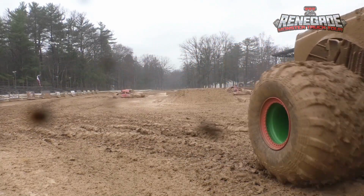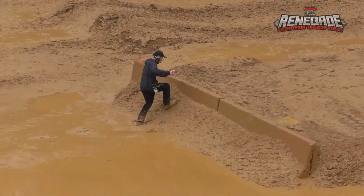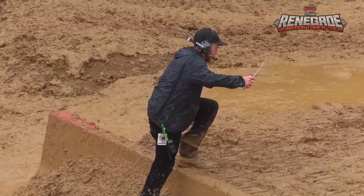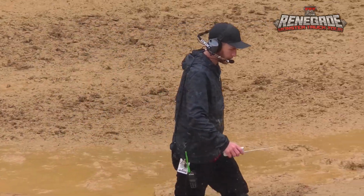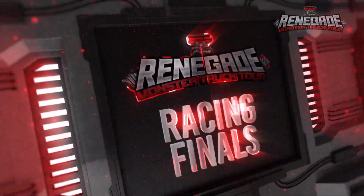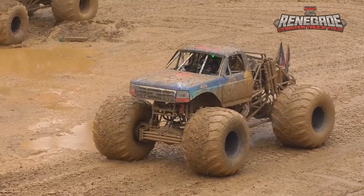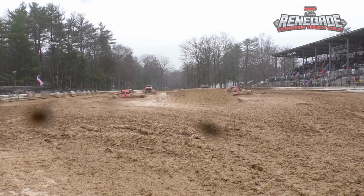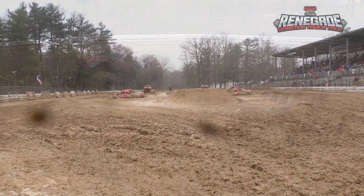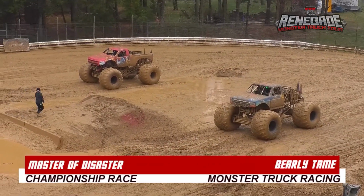And Lockhart moving on into the championship round against Leon Hostetter, but you could see it was tough to get around this track even on foot as Forrest heads down to the tabletop to run the staging lights. On the far end of the track, we get into our championship race. Joe Lockhart, as I've said before, this guy is chomping at the bit for an overall event victory. Fell behind a little bit in the best trick competition. He could make up some very important points here, but he had to go up against Leon Hostetter in Master of Disaster.